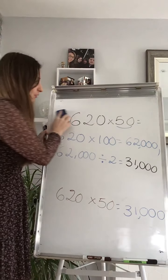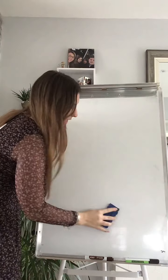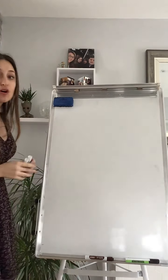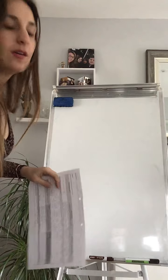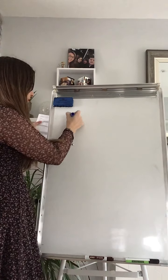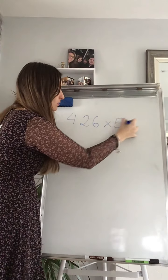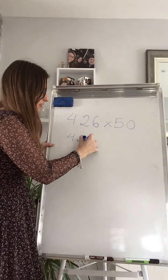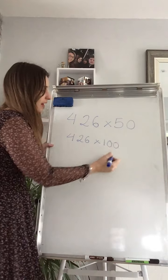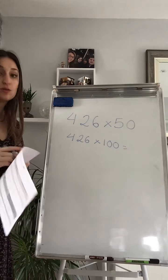What about another one? Stay with me, because this one is on your do it, and it's a really interesting way of doing this multiplication. Shall we do one together of this one that is times 50? Okay, I've done that one. Can you try to do this one by doing 426 times 100 instead of 50, and then after just adjust it. Go for it. Pause it and then play it again when you're ready to mark.